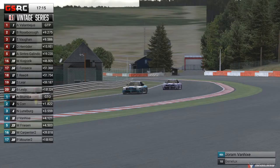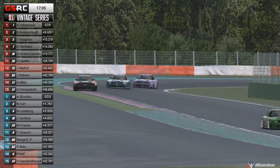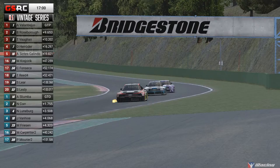They're taking a climb. And it's a climb for Van Hixie. He's comfortable in fourth. You don't want to be comfortable. You want to be battling those positions. Friesen trying to catch up as much as he can. It's not working. I do see off tracks galore. And Lundberg taking some more. I'm keeping my eyes open in case somebody does get a drive-through.